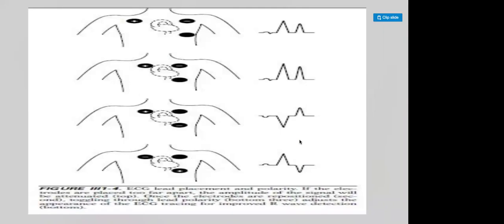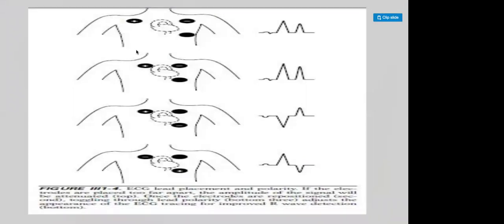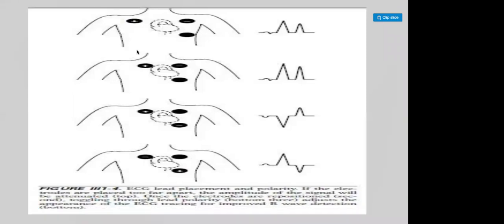As we can now notice, whenever we are placing these ECG leads, how we place them and the polarity we get is very important. That is why how the ECG is being placed is very important. For example, this is the positive, as you can see in the first figure, and then comes the negative, and then the neutral.